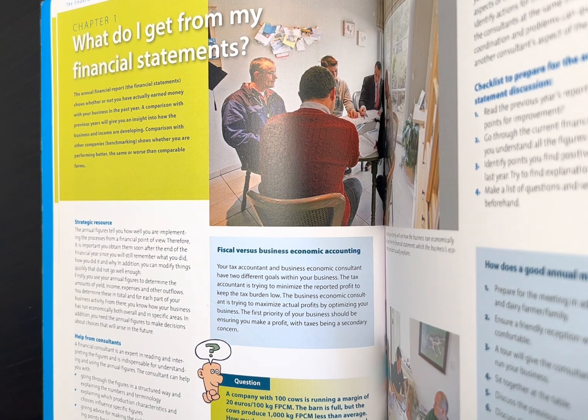Fiscal versus business economic accounting. Your tax accountant and business economic consultant have two different goals within your business. The tax accountant is trying to minimize the reported profit to keep the tax burden low. The business economic consultant is trying to maximize actual profits by optimizing your business. The first priority of your business should be ensuring you make a profit, with taxes being a secondary concern.